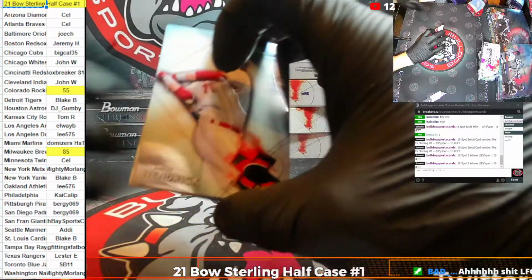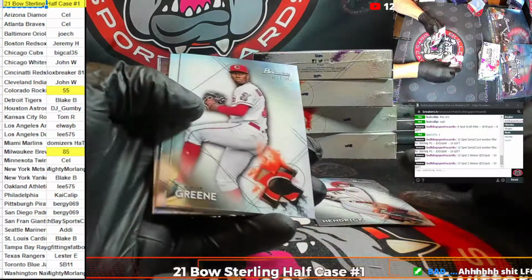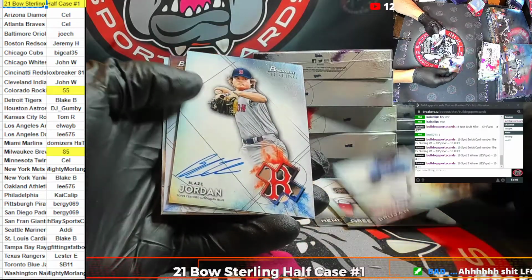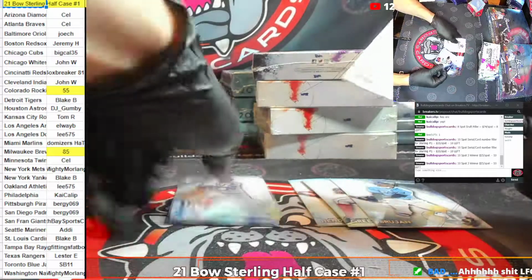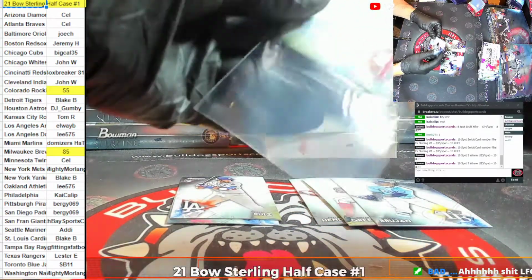Good luck, everybody. Bowman Sterling, 2021. Hendrick for the Reds. A Green, also for the Reds. A Brujan for the Rays. And our first auto is a Blaze Jordan for the Red Sox. That's you, Jeremy. A Blaze Jordan prospect auto for the Red Sox.